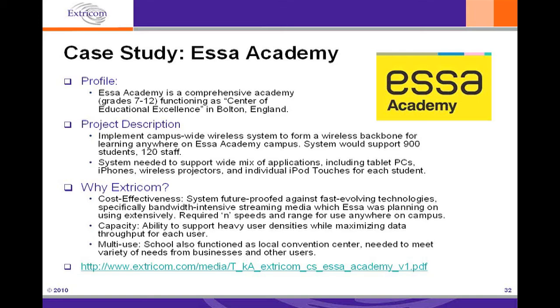The reason we cited it as a case study is the director of IT there has a very sophisticated understanding of where he wants his educational environment to go, and they are dedicated to an initiative called Learning Anywhere, where essentially any student in the school anywhere on campus will have access to a wireless backbone. And we're talking about a fairly significant user population. It's 900 students and 120 staff. We're also talking about a pretty big mix of applications, including an individual iPod Touch, which is issued to each student.